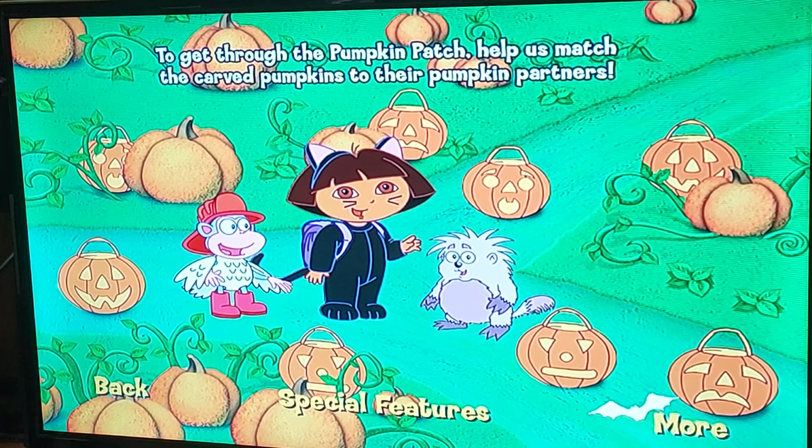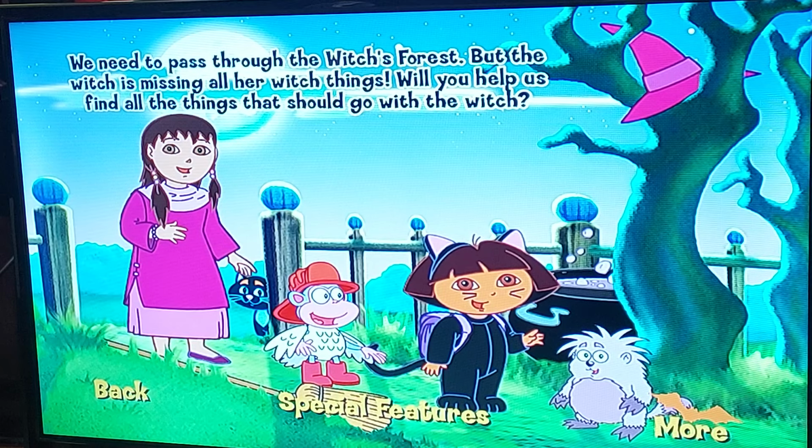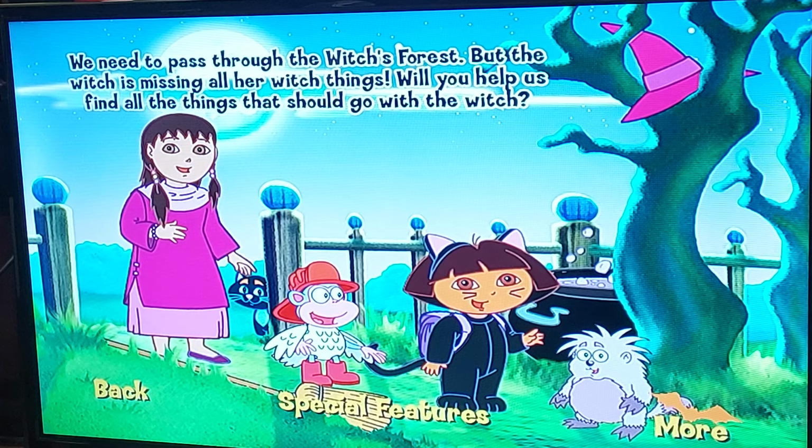Okay, so... The next one is... We need to pass through the Witch's Forest, also known as the Good Witch's Forest. But the witch is missing all her witch things. Will you help us find all the things that should go with the witch? What do you think's missing? Well, basically she's missing her hat, her broom, her cauldron, and her cat. But I'll keep it still for you, so feel free to pause and look around if you want. Okay. All right, on to the next one.